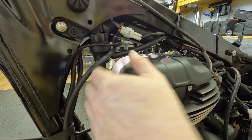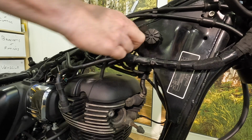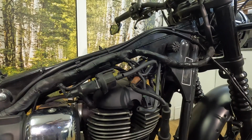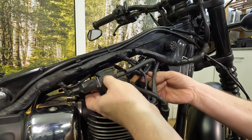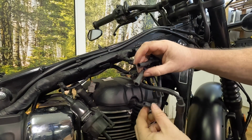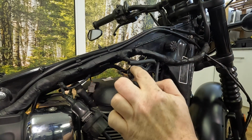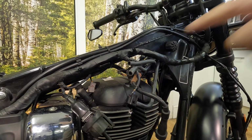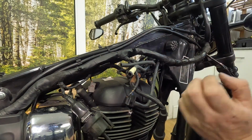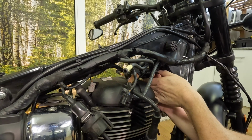So let's loosen this. Always dropping. It's very tight. Right, I've got to put some tape on that because there's 3 pipes there. That's the one I just pulled off. That one. That one. So there's a little emissions canister under here.